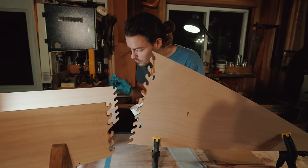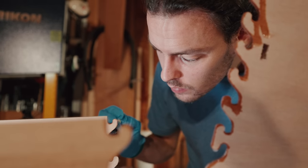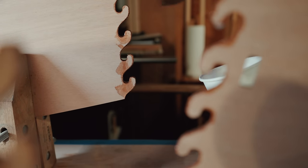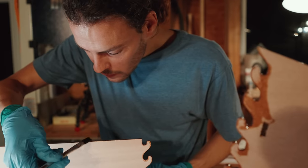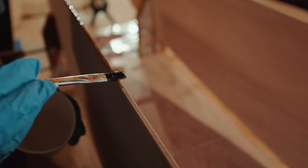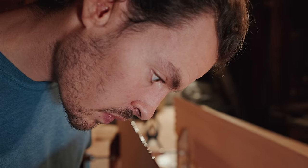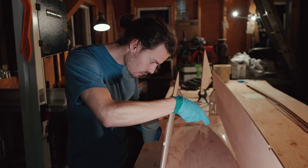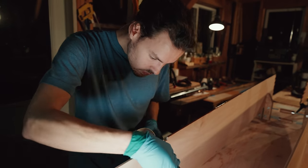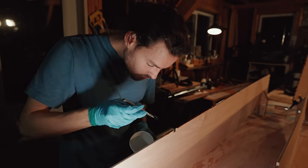The second batch of puzzle joints, or parts in general, that I assembled was the bottom. The bottom has puzzle joints towards the front, but then it's also split in half along the center line without any joints to put together. So there it's just a blunt seam that has to be epoxied together.